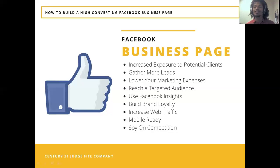Also, the Facebook business page is extremely mobile ready. Your business page is already formatted to be very optimally viewed on your mobile device. So that's a win-win. And most importantly, you get to spy on your competition. So what I'm talking about is looking at what is working for your competition, looking at their Facebook business page, and then reverse engineering what type of content they're posting, when they're posting, and then using it for yourselves.